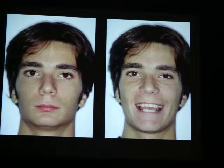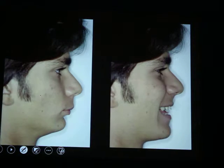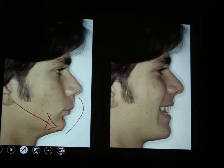So let me show you this example. A patient who is at the end of growth. This patient has finished growth. Is a class 2 short face, deep bite. Very short lower jaw. Yeah? Convex profile. So the question was, shall we try to use a Herbst appliance or something similar to the Herbst appliance?